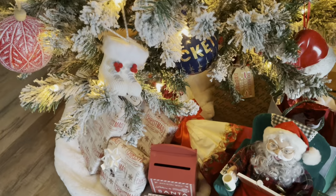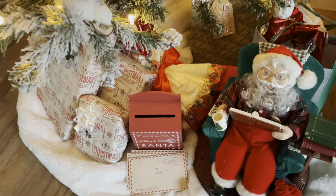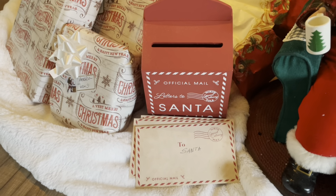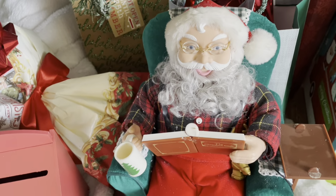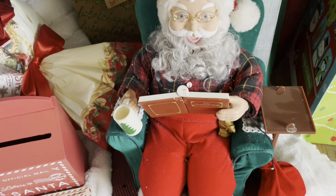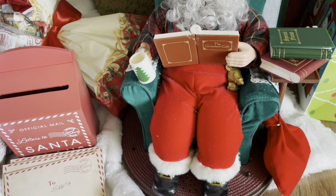And then underneath the tree, we always have this adorable Santa. He is actually about 23 years old. He was gifted to my daughter on her first Christmas. Isn't he adorable? If you put batteries, he does read the books to you. So he's a staple underneath our tree.